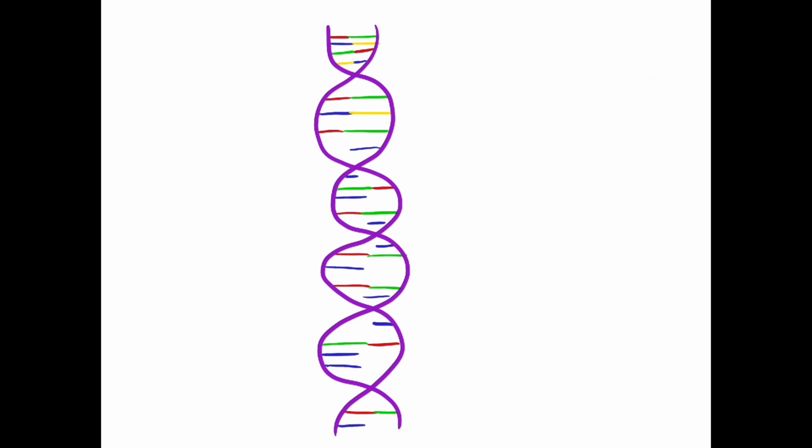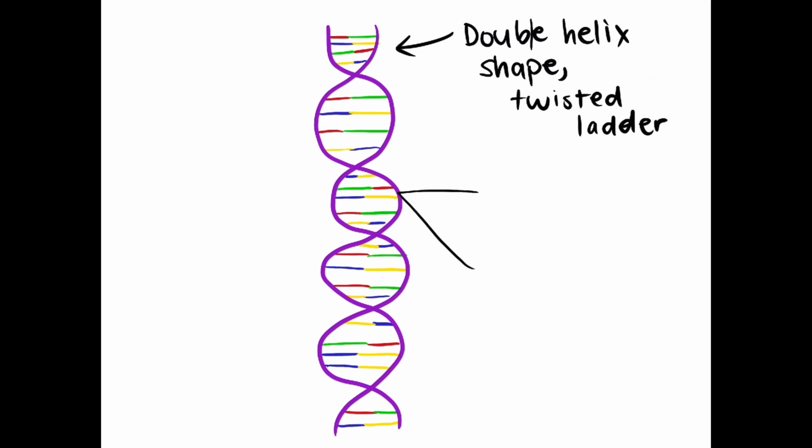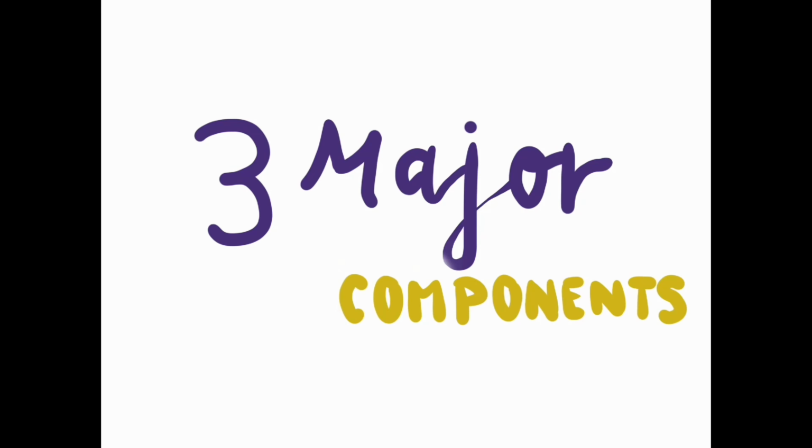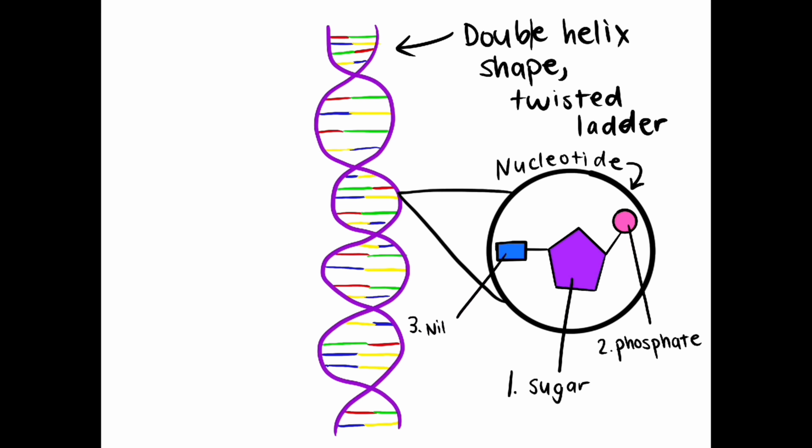As you can see in this model, DNA takes the shape of a double helix, which looks like a twisted ladder. It's composed of two long chains of nucleotides that act as building blocks. Each nucleotide is made up of three major components: one, a sugar, two, a phosphate, and three, a nitrogenous base. The sugar and the phosphate work together to form the backbone of DNA, or the rails of this twisted ladder.